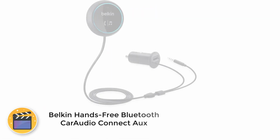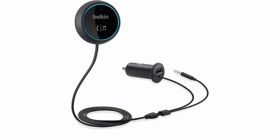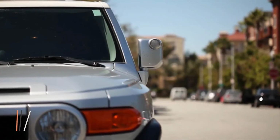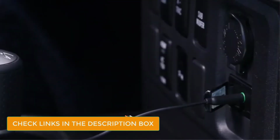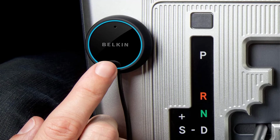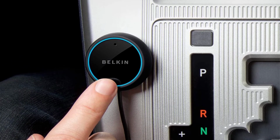Number 5. Belkin Hands-Free Bluetooth Car Audio Connector. This Bluetooth car kit has a design that is similar to the Rove by Anker, with the difference being that it can be plugged directly into the 12V socket or your cigarette lighter socket. It even has an additional USB port, so you can charge your phone while using this device. However, if you do that, there will be 3 cables making a mess on your dashboard, which is certainly not ideal, and the device doesn't even come with a rechargeable battery.